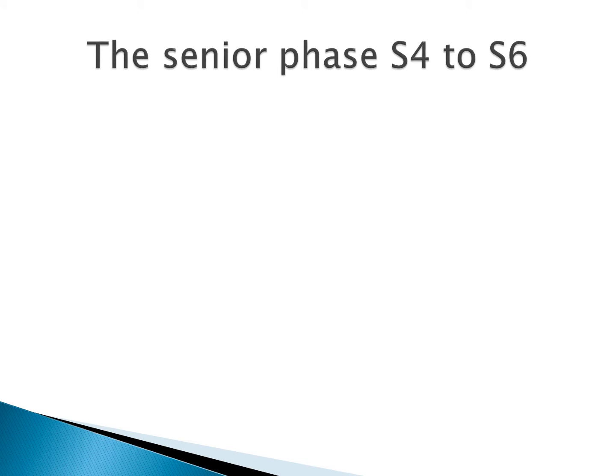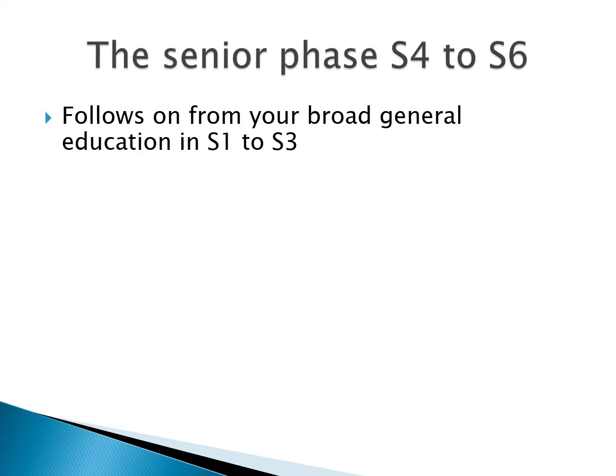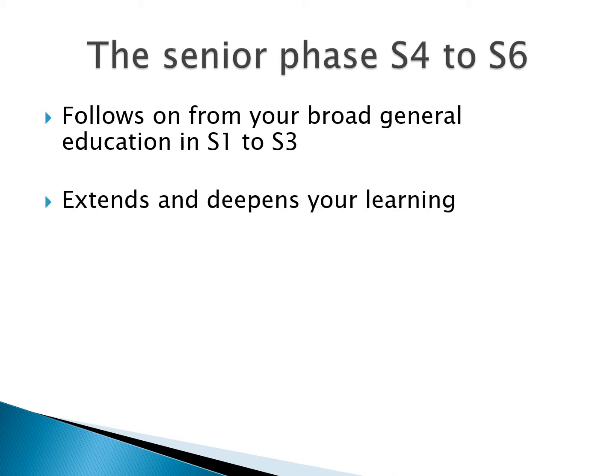So what is the senior phase in Scotland designed to offer young people? Well, the senior phase clearly comes after the broad general education of S1 to S3, so it builds on what you experience in the first 3 years of high school. In S1 and S2, you experience many different subjects so that you can find out what you like and identify your strengths. And then you personalise your timetable a bit in S3, but when you move into S4 and then into S5 and S6, you choose what you like and what you're good at, and you learn much more about subjects. And what you learn takes you much deeper into the ideas, the concepts and the theories.